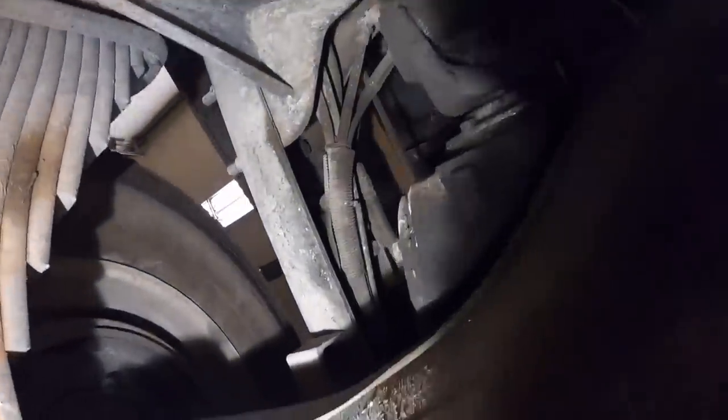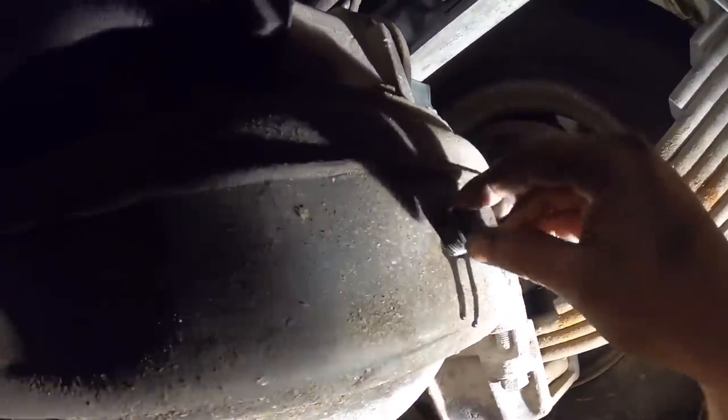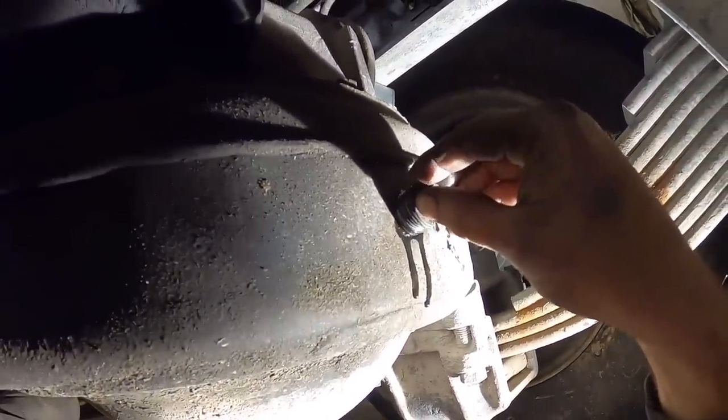Oh, we're gonna make it. That's the plug we're looking for right there. Got a small oil leak right there. That's not something to be too concerned about. Hopefully you guys can see right there, pull that plug out. Oil is just right there at the plug, which is perfect.